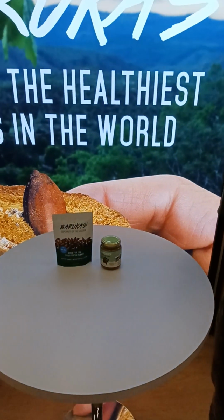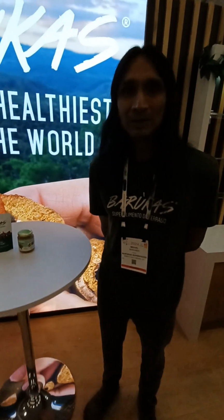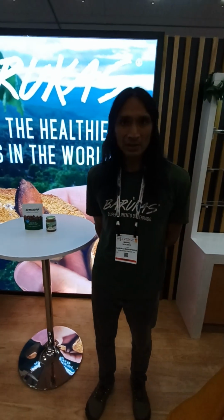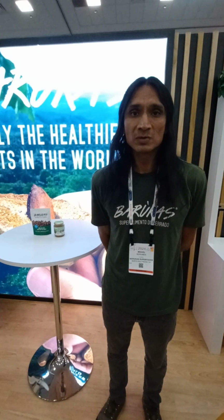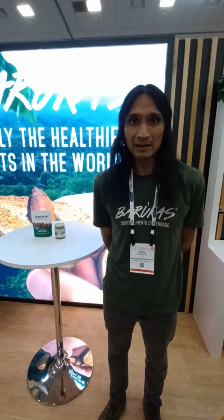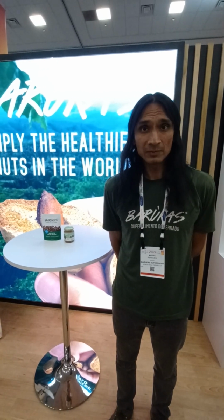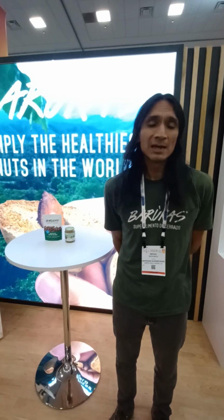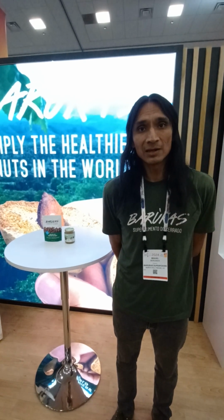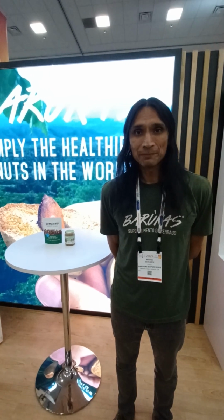And so basically what you're selling are these Baruka nuts or seeds from the country of? Brazil. It's a wild tree that grows endemically in the Cerrado region, which is the tropical savanna. It's the world's most diverse tropical savanna. It's over 2 million square kilometers of ecosystem, sandwiched between the Atlantic forest on one side and the Amazon rainforest on another. This is an endemic tree of this region, and it's the seed of a fruit.